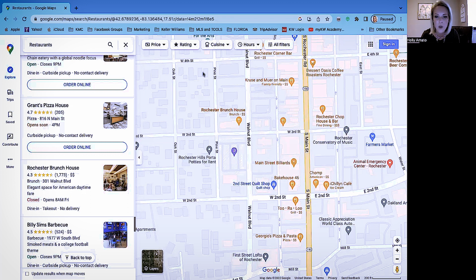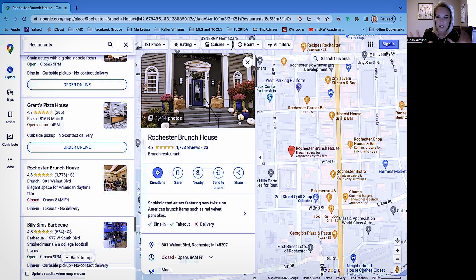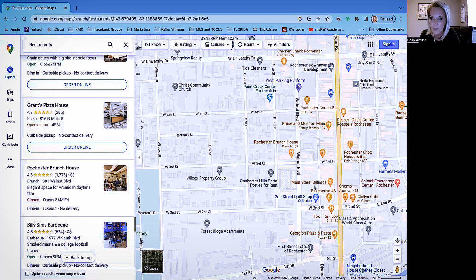Okay, so a couple other quick places. The Rochester Brunch House off of Walnut, corner of Walnut and 3rd Street. This place is really well known for brunch. So people are there at breakfast and brunch times, around lunchtime. They do a great job there. If you're looking for an opportunity to meet someone out in the morning for breakfast, I would really highly recommend Rochester Brunch House.